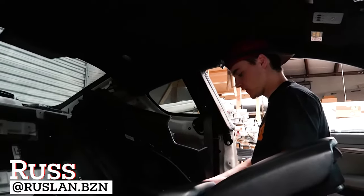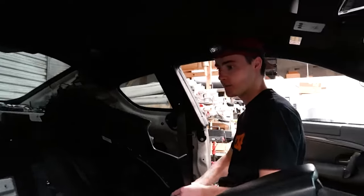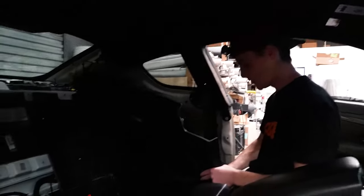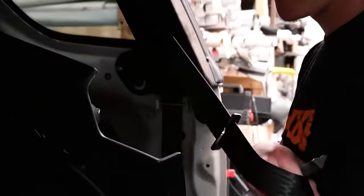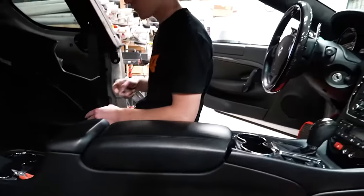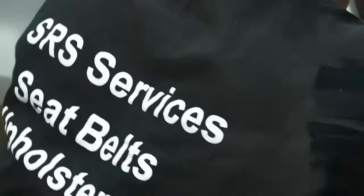What's up, guys? So I already started taking apart the Maserati. We're gonna be doing the front and rear seats as well as the seat belts. So taking off everything, stripping everything. This is also gonna be done, and I think the door panels as well.